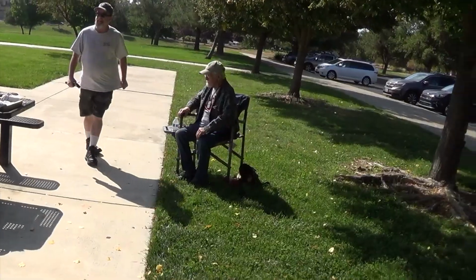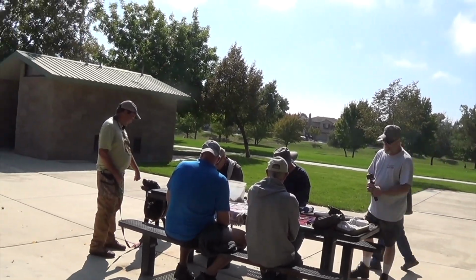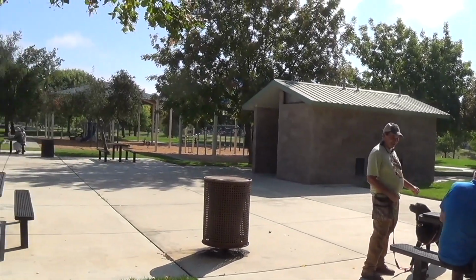All right. This is the park we hunted today. Here's all the guys still hanging around, talking, sharing, having a good time.